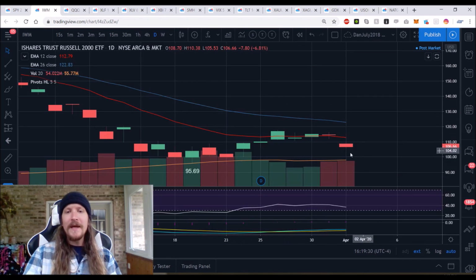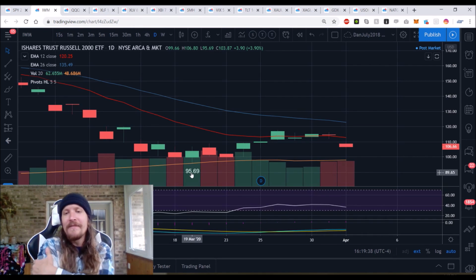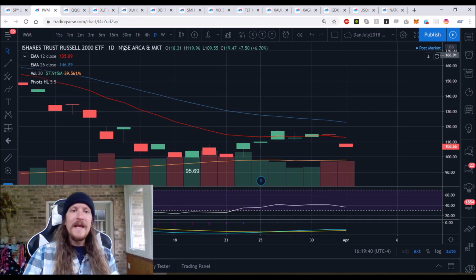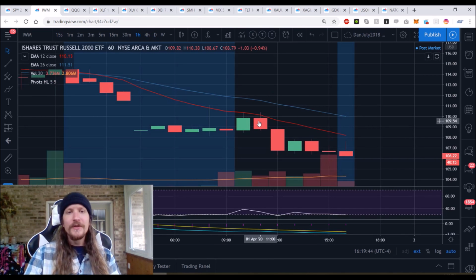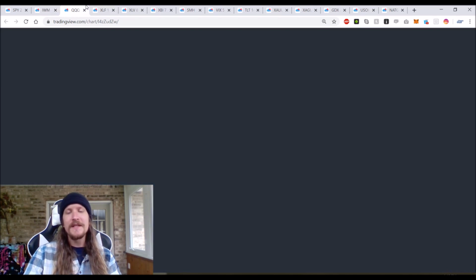IWM pulling back notably. Support is down at 95.91 and 95.69. And we are currently about 10% above that level. And the hourly trend is our guide. Anything under 110.38 is just an hourly lower high on any bounce attempt.